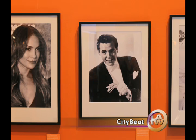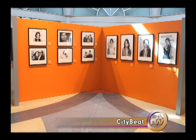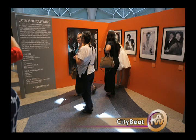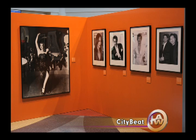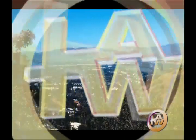The Latinos in Hollywood photo exhibit has been unveiled at LAX Terminal 4 in celebration of Latino Heritage Month. As an estimated 14,000 plus travelers move through LAX each day, the exhibit will offer them a glimpse into what Latinos have contributed to LA's entertainment past and present. Included are images of icons of years past, such as Rita Hayworth, Desi Arnaz, and Anthony Quinn, alongside present-day stars Rita Moreno, Hector Elizondo, Eva Longoria, and Zoe Saldana, among others.